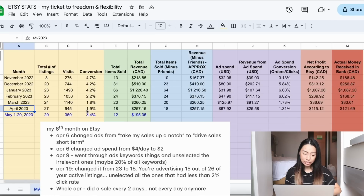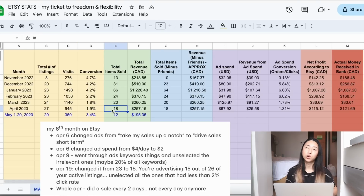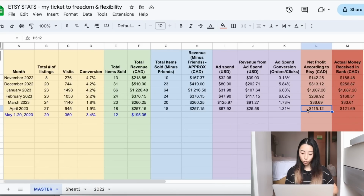And I don't know, I think it's hard to tell what contributed to what, but I think in general, like the results have been pretty much the same, regardless of if I do a sale every day or a sale every other day. My net profit last month was $115, and the money I received in the bank was $121.